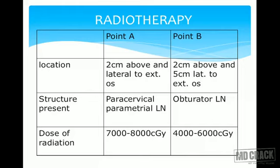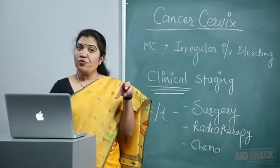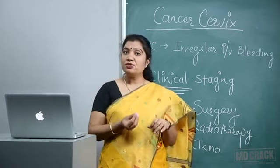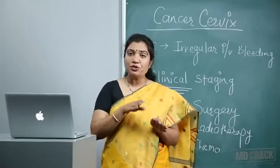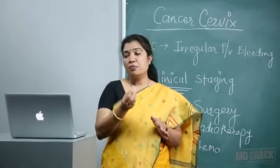In this, there are certain points to be remembered, point A and point B. Point A is located 2 cm above and lateral to the external os. If this is the external os, 2 cm lateral and above the external os is the location of point A, and the structures present there are the paracervical and parametrial lymph nodes. So to this point, enough radiation should go, and that is around 7,000 to 8,000 centigray. An important structure at this point is the presence of ureters. So the radiation should be enough for the lymph nodes, but should not damage the ureters, and that is the significance of this point.